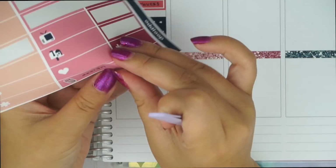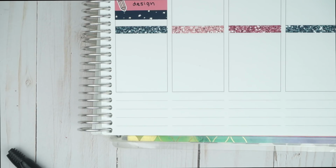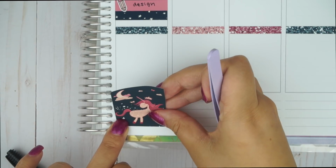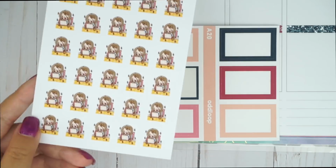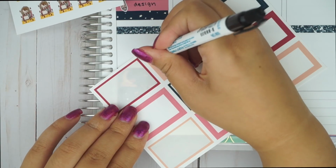I wrote that on a label and then I covered up the dollar sign with a mini pencil from my shop. To get a better sense of how much space I had left, I put down a full box, and I usually don't care for unicorns, but I don't know, this one was alright, I guess.